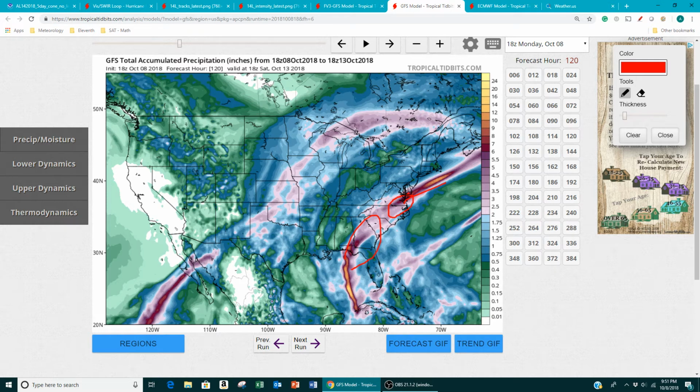but for the most part, this definitely looks like a much lower threat than Florence. In general, 2 to 4 inches for most areas, so not really anything that bad. However, any additional rainfall in an area that has already been hammered by Florence just a week ago will amplify the threat for this area.